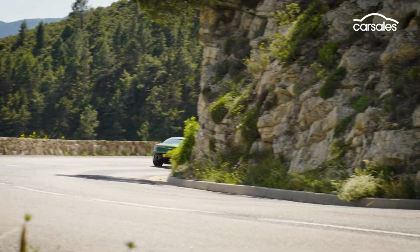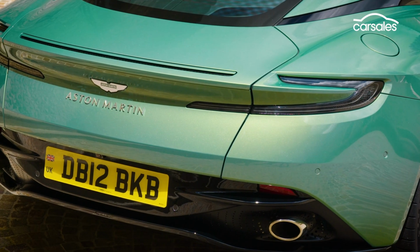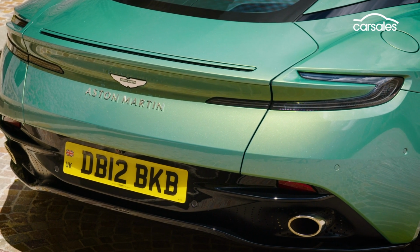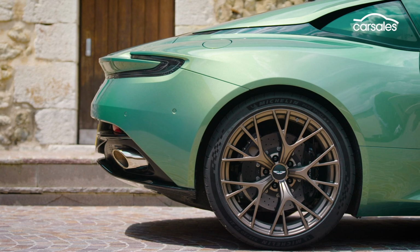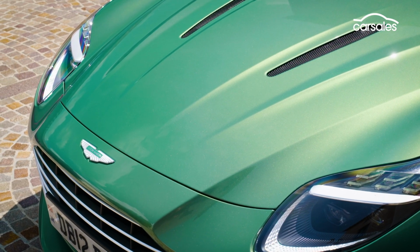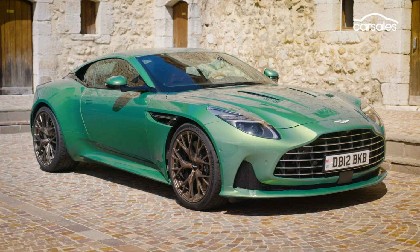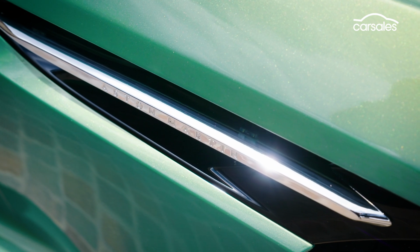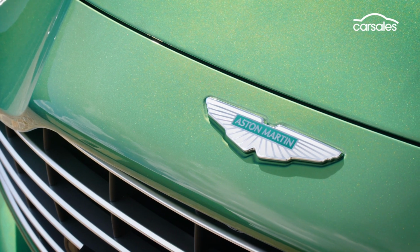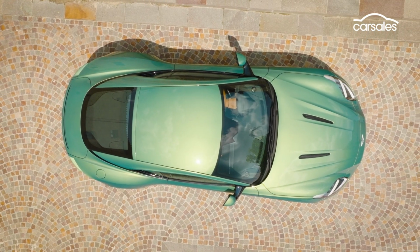The DB12 replaces the DB11, and beneath the skin, the two are closely related. But it's also very clearly a new car with a broader footprint and sexier looks wrapped around an updated version of the 11's bonded aluminium structure. Pricing hasn't been announced yet, but expect somewhere around $400,000. Of course, you can spend a lot more than that if you get serious with options such as carbon ceramic brakes and even a carbon roof.